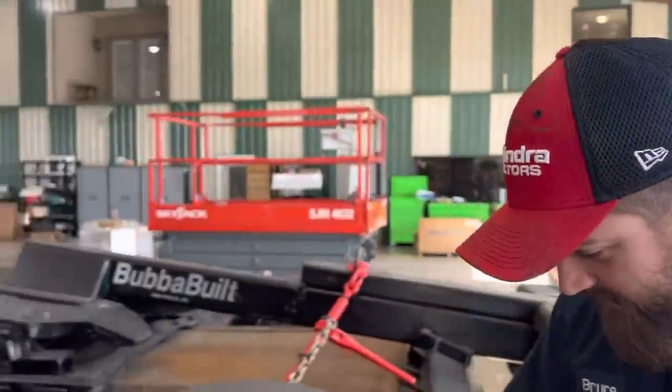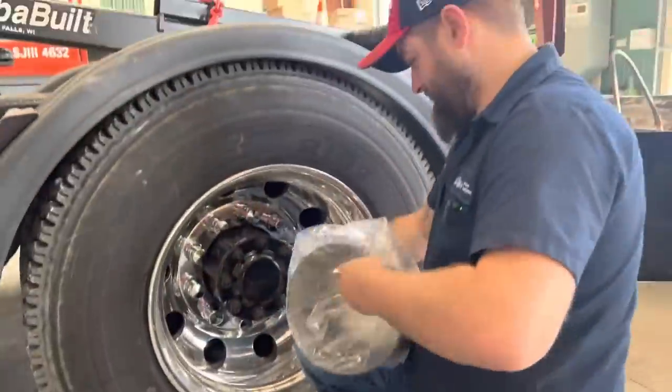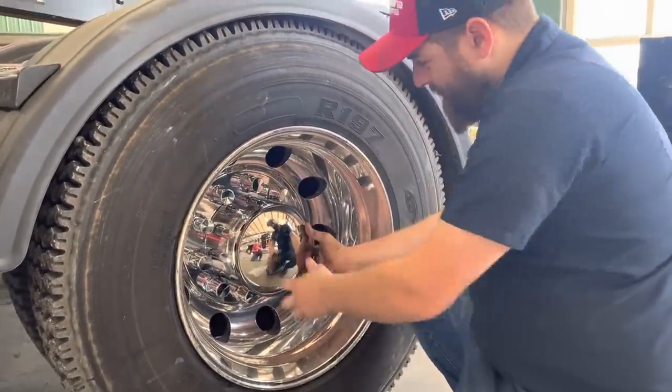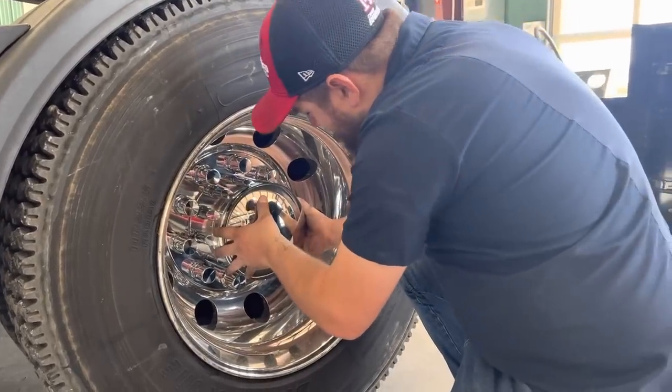But look at these hub covers. These boys look so fresh on here. Ooh, dog. Shoot, boy, I tell you what. This is a race truck?